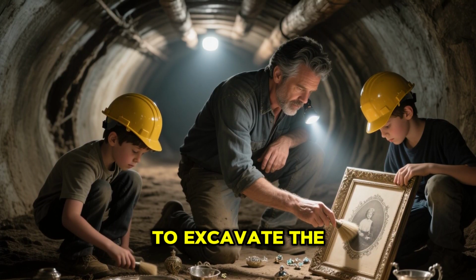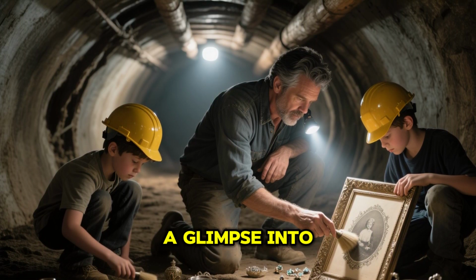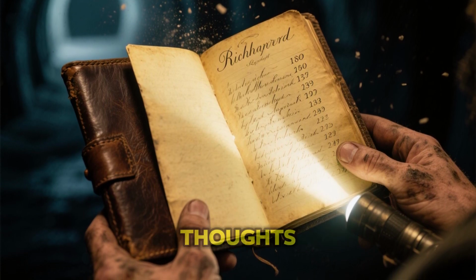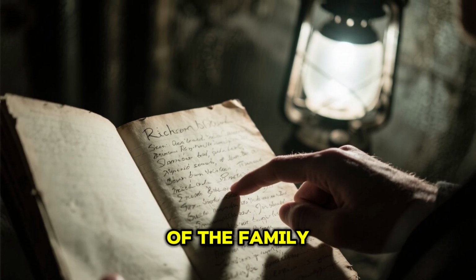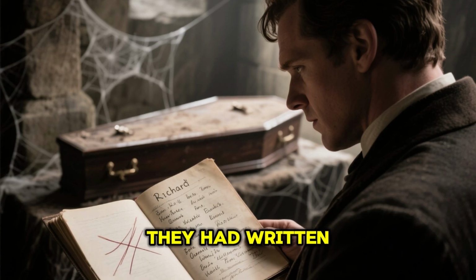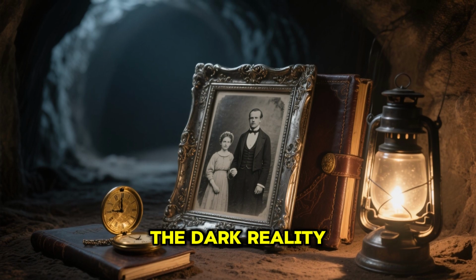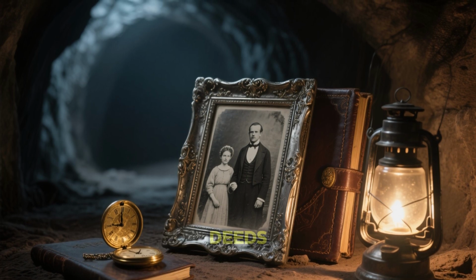As they continued to excavate the site, they uncovered more artifacts, each one offering a glimpse into the lives of the former owners. Among the most intriguing finds were old diaries that provided a personal perspective on their thoughts, fears, and motivations. The diary entries revealed the extent of the family's paranoia and the lengths they had gone to ensure their safety. They had written about the suspicious deaths of their siblings and the suspicion that had fallen upon them. The entries were a testament to the dark reality of the Victorian era, a time when greed and jealousy could lead to the darkest of deeds.